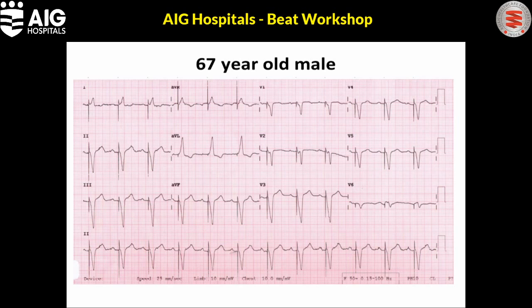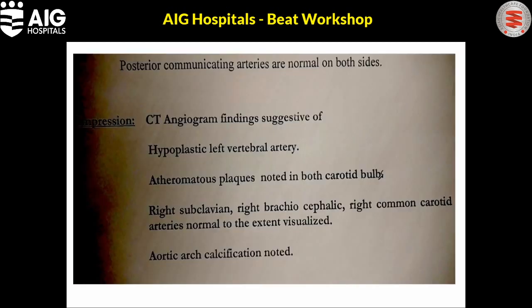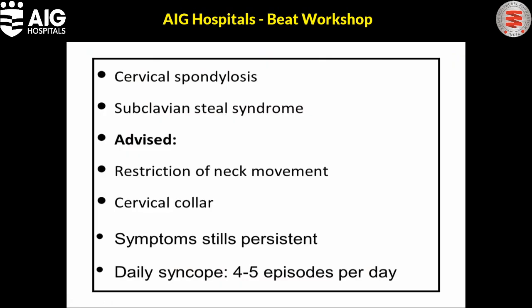Having seen this ECG in the beginning, the patient was referred to the neurology department for workup of syncope. They did a lot of investigations, and finally the patient underwent a 4-vessel angiogram, that is carotid and vertebral angiogram, and there they found a hypoplastic left vertebral artery with some atheromas in the carotid bulb. With this background, the treating team concluded that this is a case of cervical spondylosis because of some degenerative changes in the X-ray, and subclavian steal syndrome because of the findings of the 4-vessel angiogram. So the patient was advised restriction of neck movement, and a cervical collar was given. Nevertheless, the patient continued to have recurrent syncope as high as 4 to 5 episodes per day.